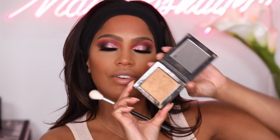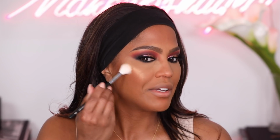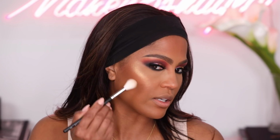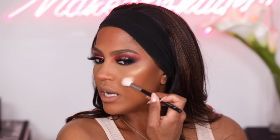And now I'm gonna highlight with Vieve Muse Riches. This is by Jamie Genevieve. I love this highlighter. I feel like when she made this, she really made it for my skin tone. For deeper skin tones, look at that. Ooh, this is so good. We love it. Put a little bit on the nose here, above the lip, just all over, you know.